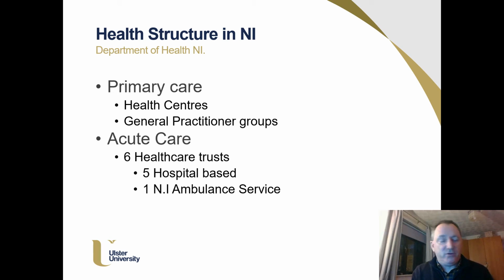The Department of Health in Northern Ireland controls the health service, and it's divided into two main sectors. The primary care sector is made up of health centres who have general practitioner medics working in them along with other professions. These medics come together in groups and work within the health centres, and we have nurses, occupational therapists and physiotherapists also working in these centres along with health visitors.